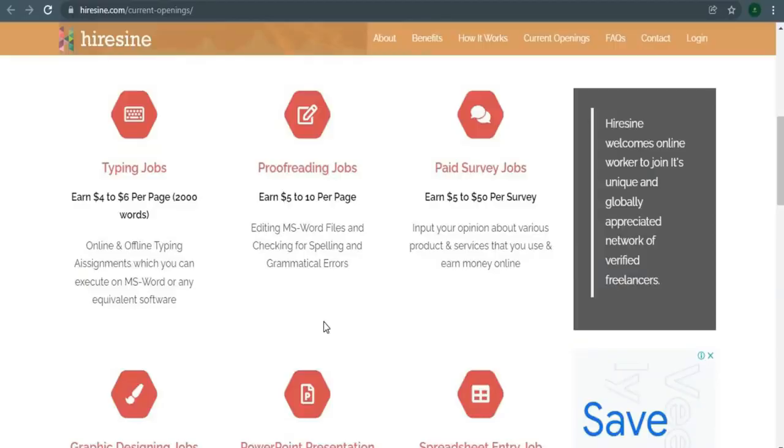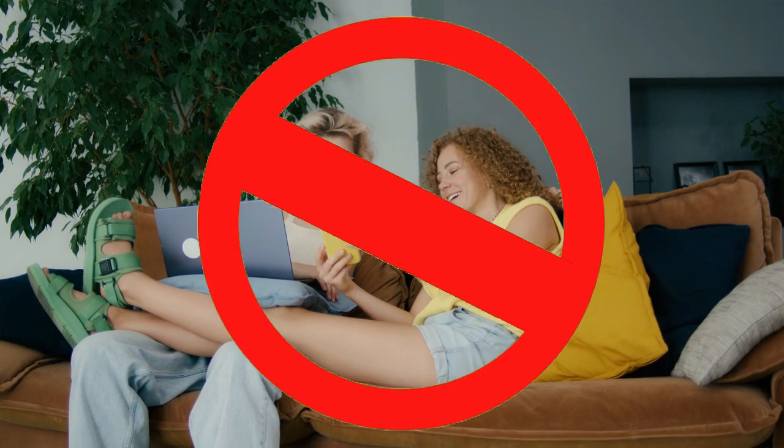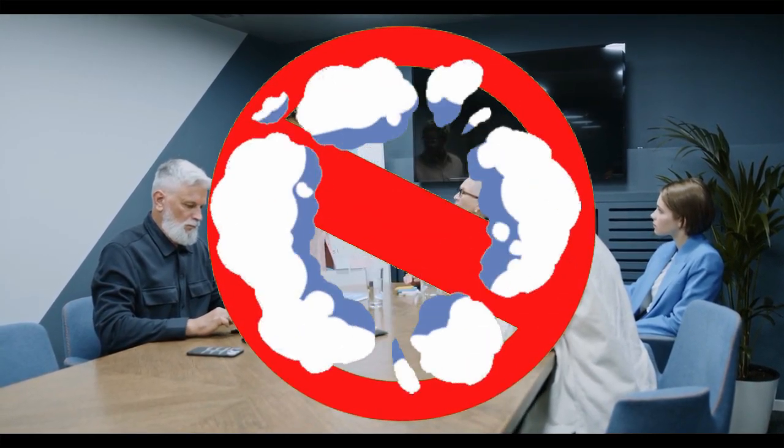Now it's time to get to work on proofreading. It states here that the remuneration ranges from $5 to $10 per page of the document. All you have to do now is double check the spelling and look for grammatical problems. Do you believe you have a poor command of the English language? Don't be concerned, it's no problem. You are not obligated to speak to anyone. This position does not require any prior experience.